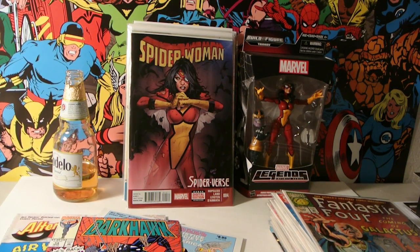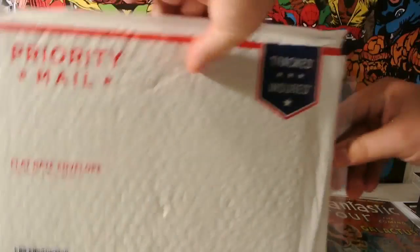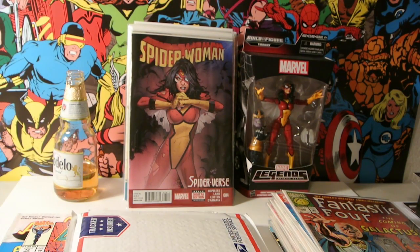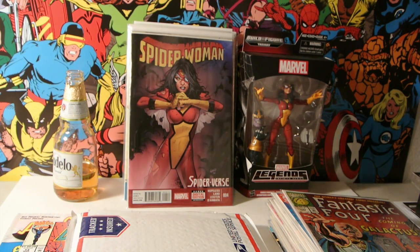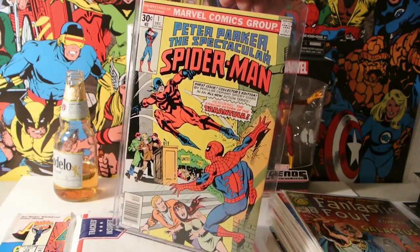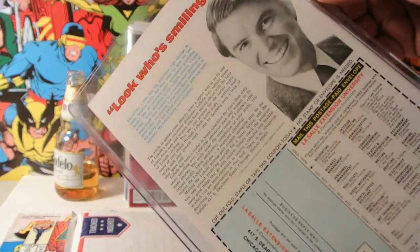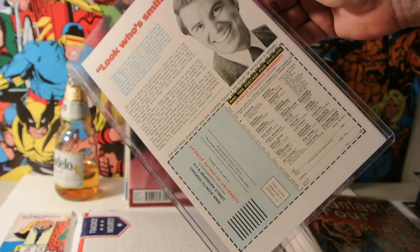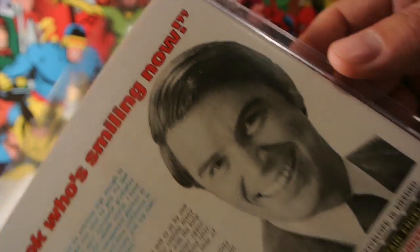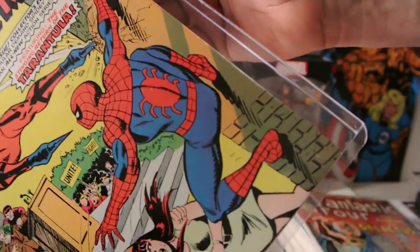Okay, so real quickly here, I'm going to show you one of the online pickups that I got. And I'm just so happy to have this book. It is in immaculate condition. It is Peter Parker, the Spectacular Spider-Man number 1, with Tarantula on the cover. I don't know if you can see the condition of this book because of the glare, but this is brand new white. You cannot find a flaw on this book at all.